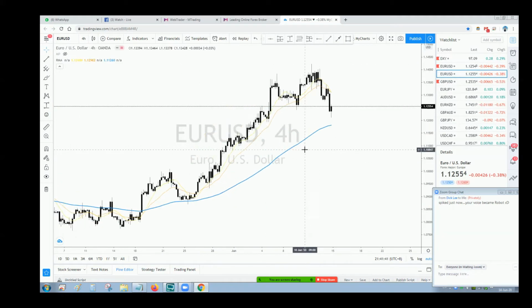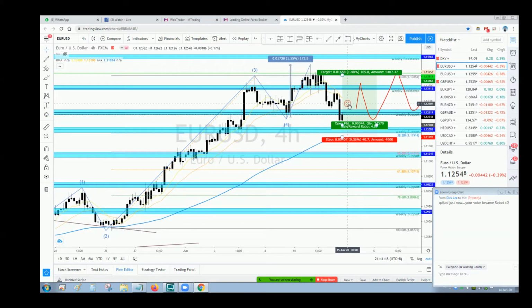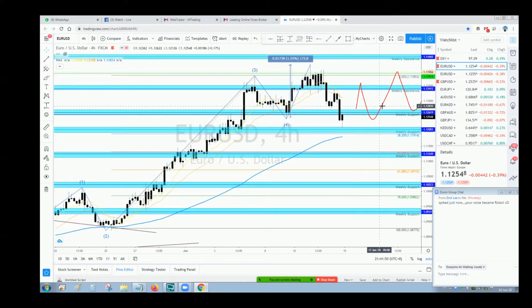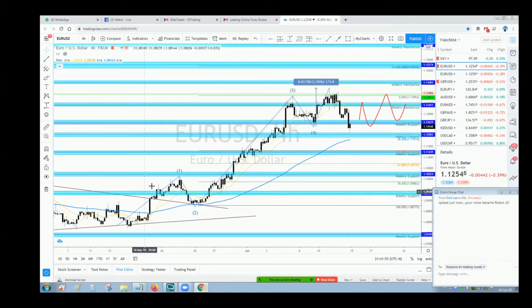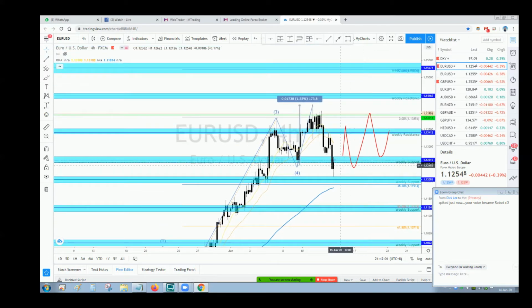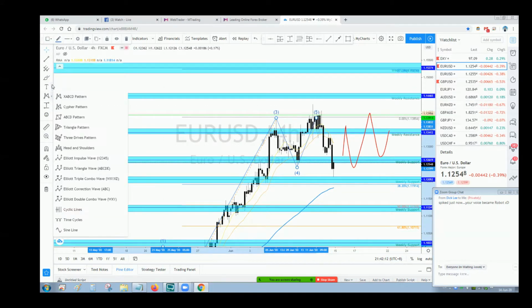Euro USD played out exactly as I analyzed last week. Let me delete all these drawings. You see the first wave, the Elliott wave 1, 2, 3, and then in the fourth the price retraced to my weekly support around 1.1261, and then price made the last move to the upside. We actually created a new high over here.